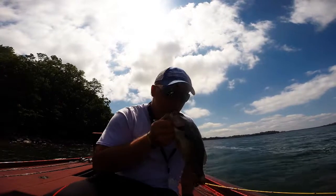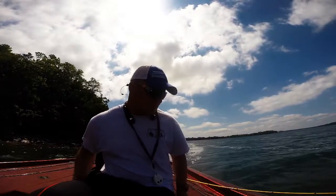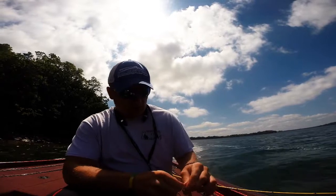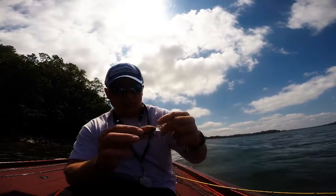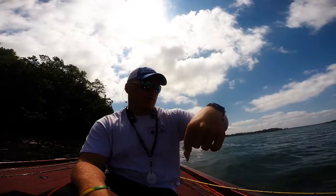Not big at all. Same size of smallies we were catching yesterday, but oh, Berkeley Redger. I like that color, crayfish color.